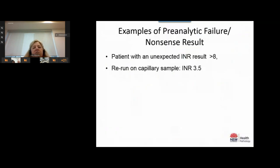Right. So the other issue I wanted to talk to you about is why we sometimes get nonsense results. Quite often it's a pre-analytical problem. So it's an issue that's come up before the test was actually performed. So we've got an example here of a patient with an unexpected INR result of greater than 8. And previously they've always had results of 3 to 3.5 and been pretty stable. So if you saw that, you'd go, that's out of character for that patient. You'd obviously talk to them, get the history, make sure they haven't overdosed or done something different. And if they haven't, and you've got no explanation, and in any case, you would rerun this and make sure that result was actually correct before you action it.